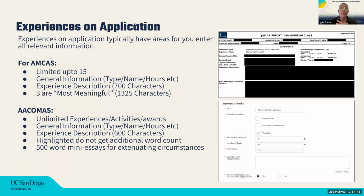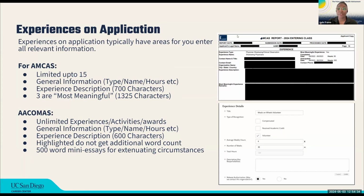Okay, so kind of going a little bit deeper into the experiences section, you have areas to enter all of the relevant information. As you can see with the screenshot here, you have your average weekly hours, your number of weeks, your total hours, which we talked about kind of breaking them down, right? You'll want to enter just the title, and if it was volunteer or compensated or anything like that. So for something like this, you have up to 15 different experiences that you can enter, and they'll all look like the screenshot here.